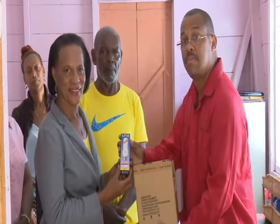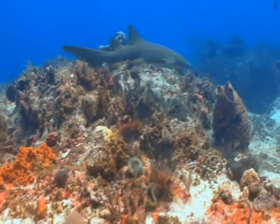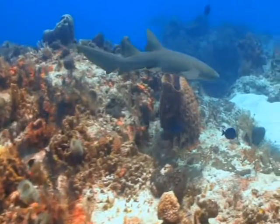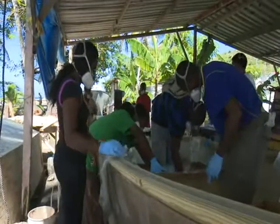Coming up, the Cuban Embassy donates energy-efficient light bulbs to Coliho. Marine researchers seek new species in local waters, and the NEP trains 7 in fiberglass boat building. We will bring you a special report. Stay with us for details of these and other stories after the break.